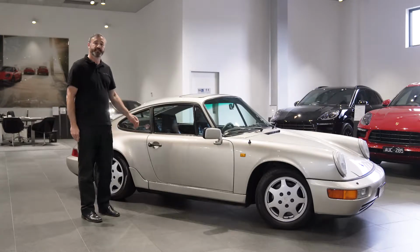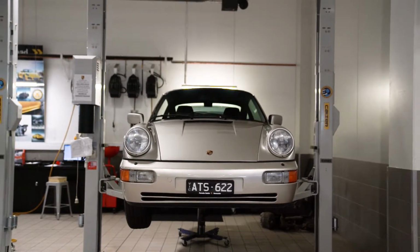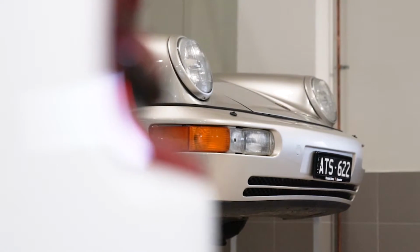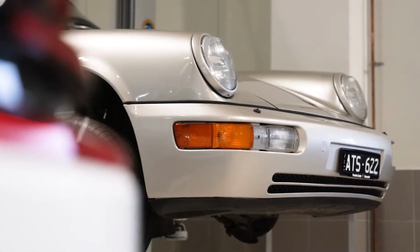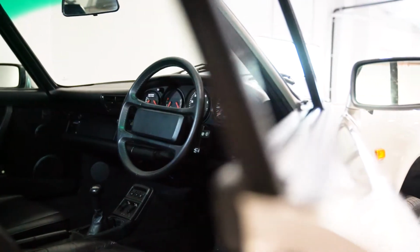We're here to talk about the 964 Carrera today. The Porsche 964 Carrera 4 was introduced in 1989 with a new intelligent all-wheel drive system derived with experience gained from the revolutionary 959.